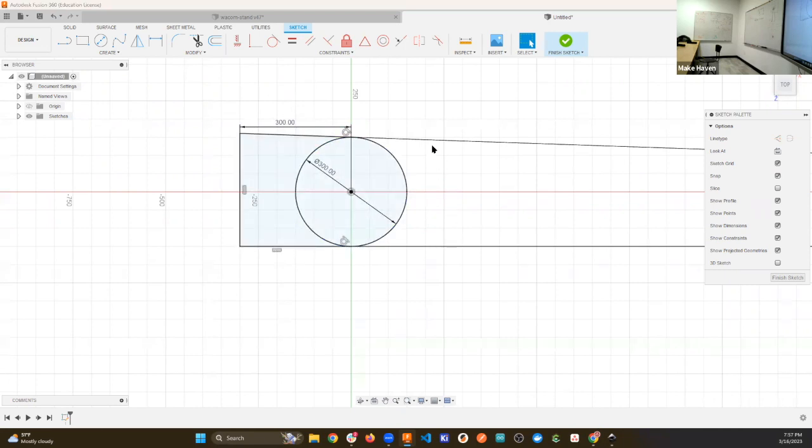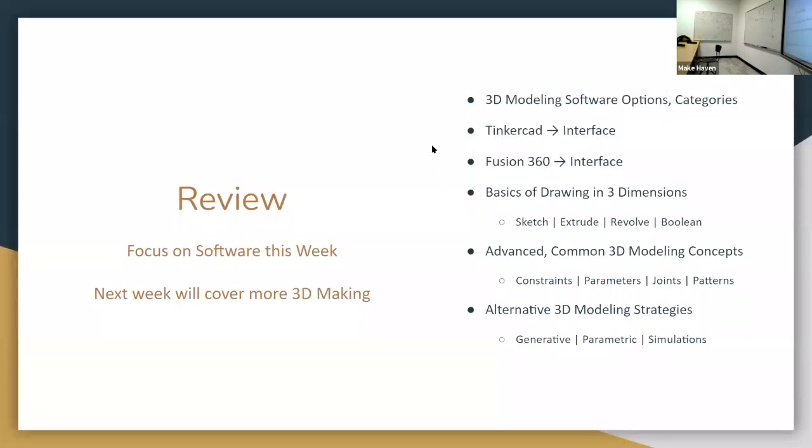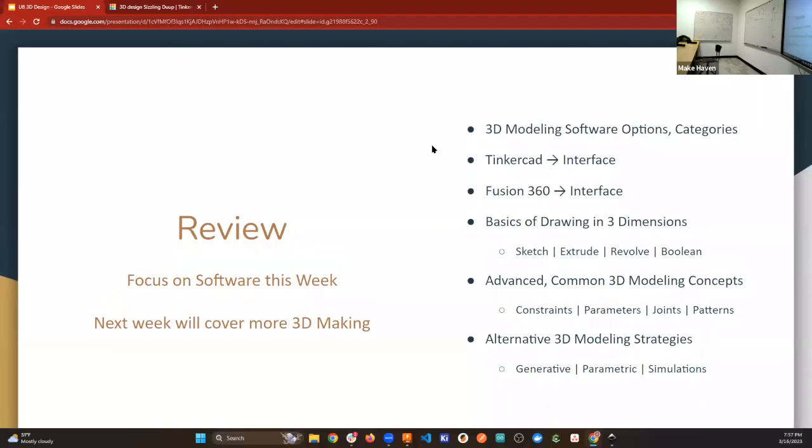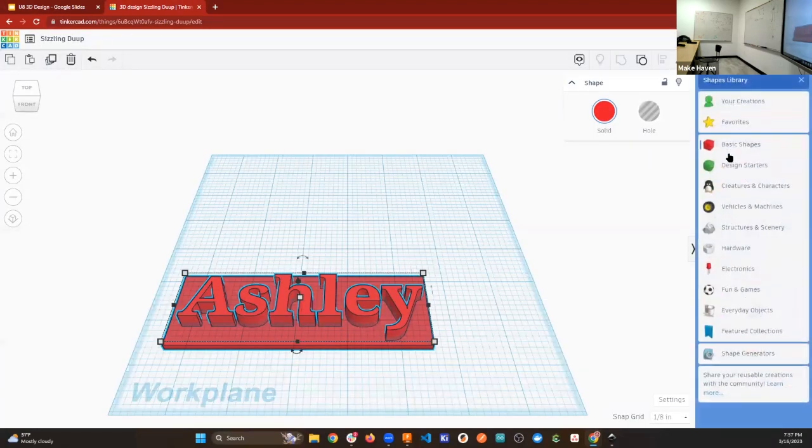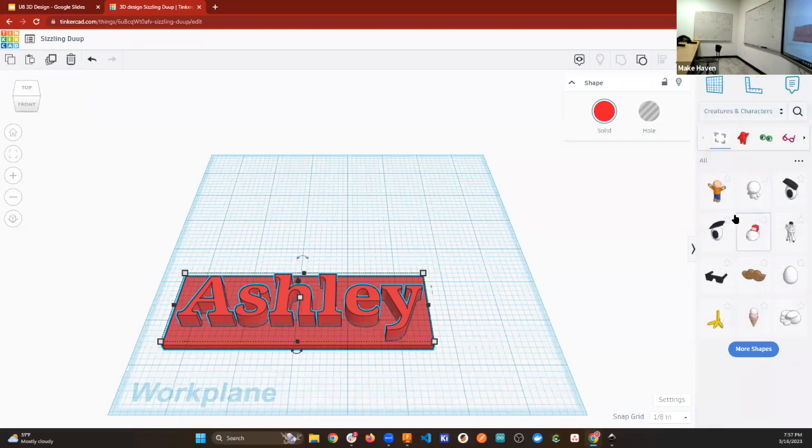Learning those constraints is important if you wanted to do that. But if that feels painful, the good thing is you can just pop over to Tinkercad and keep on making fun signs, or go into the basic shapes and get an adorable chicken foot ice cream.